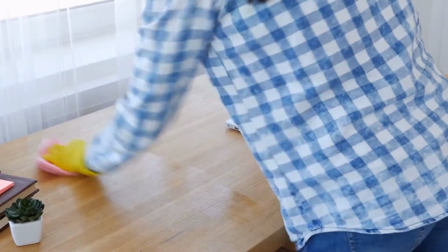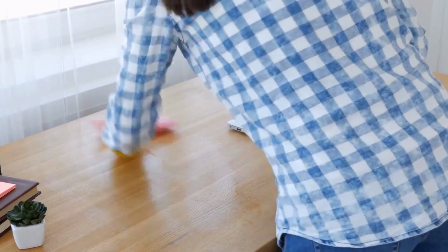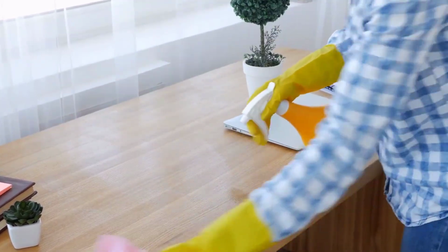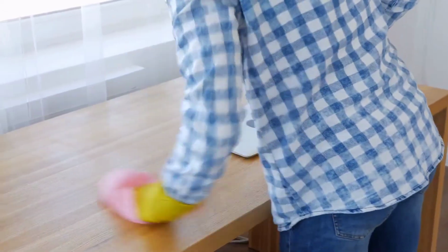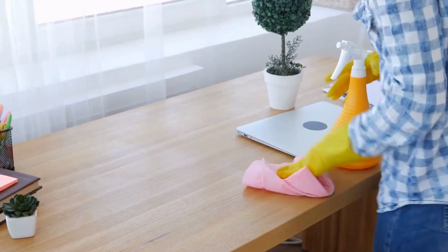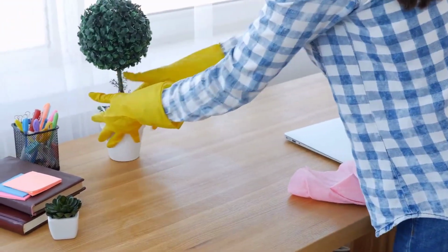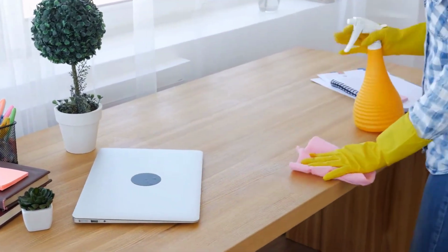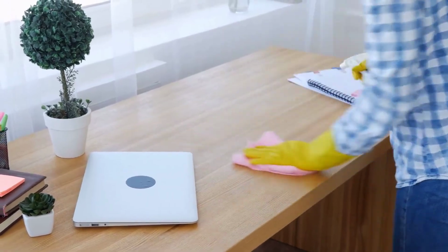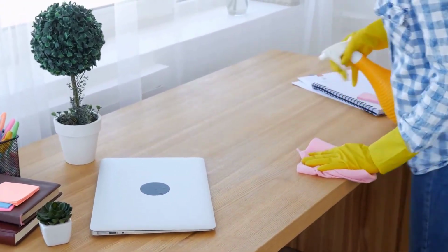Create a natural dusting spray by combining equal parts water and white vinegar in a spray bottle. Add a few drops of essential oil of your choice for a pleasant scent. Shake well before each use and spray onto a microfiber cloth. Gently wipe surfaces to pick up dust and leave a fresh, clean scent behind. This natural dusting spray is effective and safe for your health and the environment.